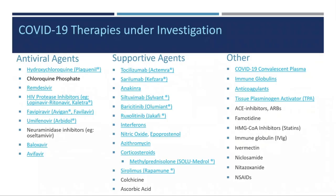This is the master slide. It shows the big list of all the therapies that are being investigated at this time. Those in blue are the ones that I've included in this lecture. So let's move on to the big part of the presentation.